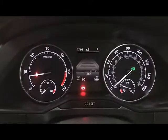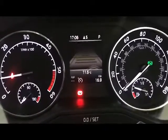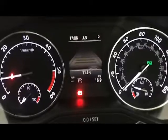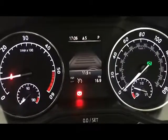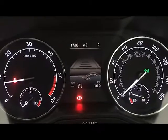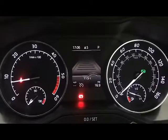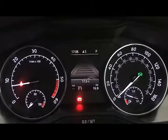I'll just turn the adaptive cruise control on. So as you can see, you do have in the centre, you've got your distance control. I'm just changing that with the control that I'll show you later on, just so you can see your distance between the car in front, and that will keep you at the same distance when you're on the motorway, things like that, when you've set that to a speed.